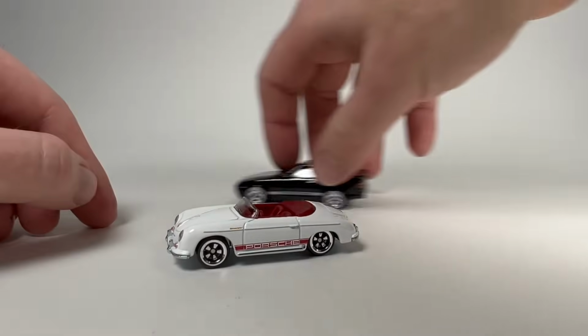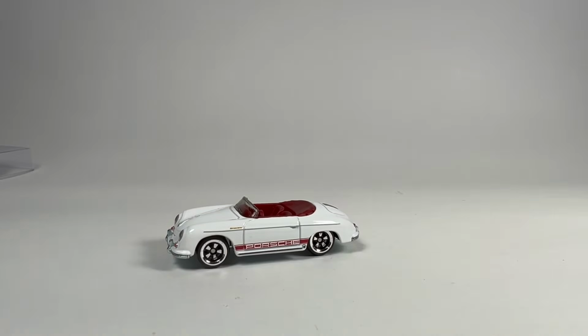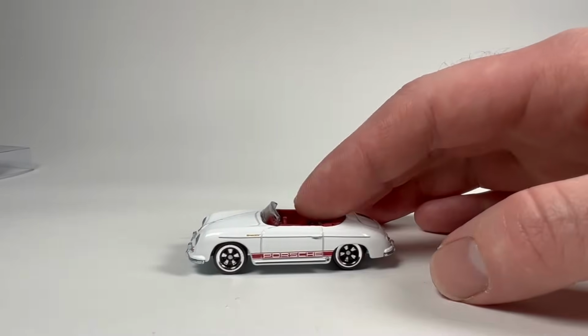I think the next set that's coming out is a Japanese set. That one's undoubtedly going to be hot as well. So that's definitely going to be a tough one to find as well. So, all right, moving on. Let's go on to Auto World.